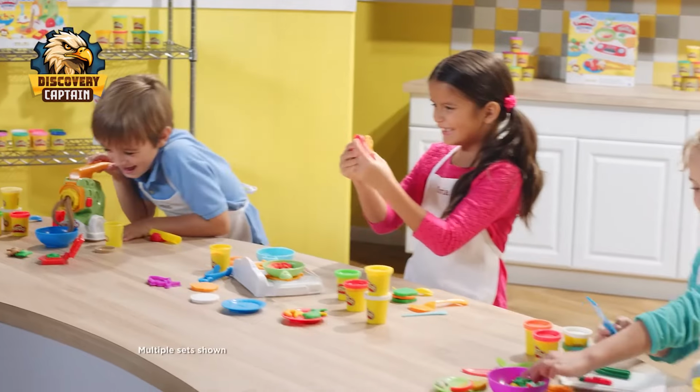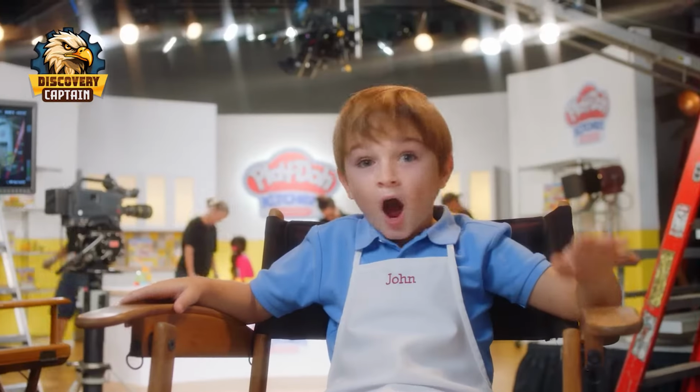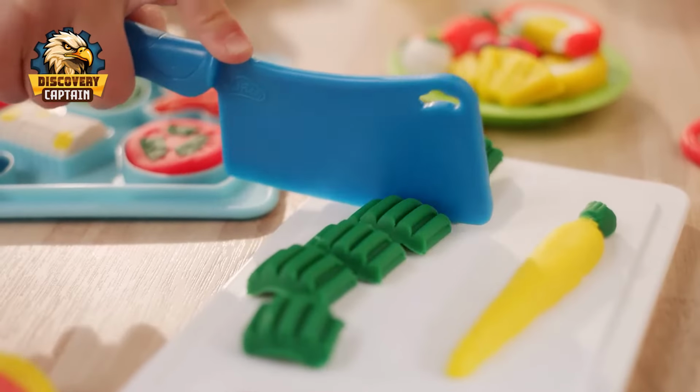Do you remember the excitement of opening a fresh can of Play-Doh, catching that distinctive scent, and letting your creativity run wild? Let's turn back the clock and discover how these magical cans of Play-Doh are made.